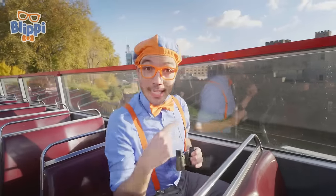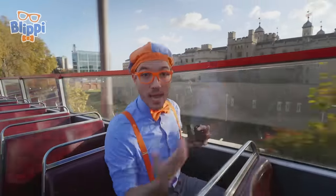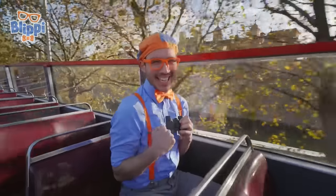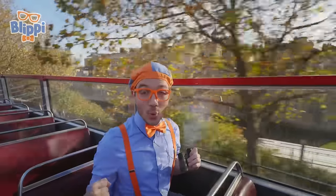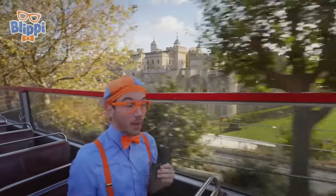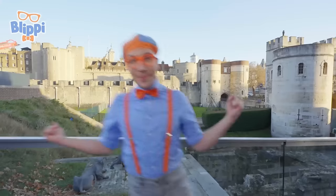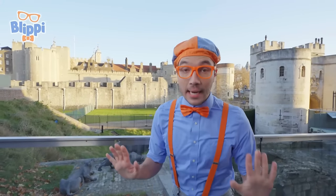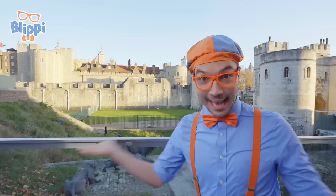Whoa, look at it. It looks like a castle. Yeah, it's made of stones and has a moat. Whoa, it looks so historic. Whoa, it's so cool being here in England. Yeah, everything is so old and looks so cool. Whoa, let's stop and take a closer look. Wow, it's been so much fun riding around on a bus with you, but I wanted to hop off to get a closer look. At this castle?